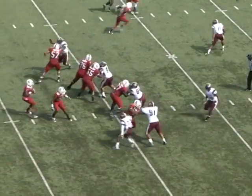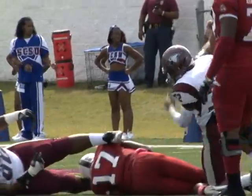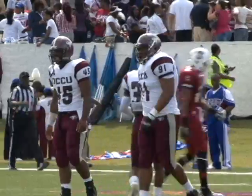Here's the play action. He'll tuck and run with it. He is sacked, and it looks like Malik Cromartie got in on the play, and it'll be a loss of 2 to the 35, and Cromartie.